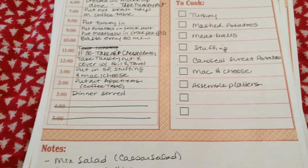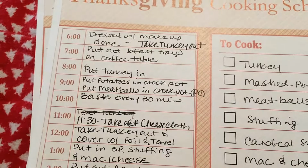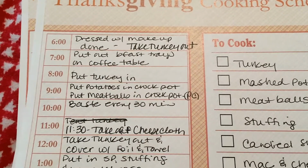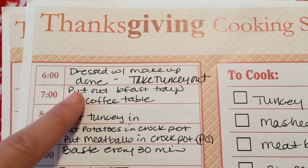So that's the housework. And here's my cooking schedule, which always gets really messy. And my printer is broken at home. And so normally I would type all this in and then just redo it and reprint it all. But it's not going to happen this year because I'm not going to get a new printer right now. So I have my schedule though.